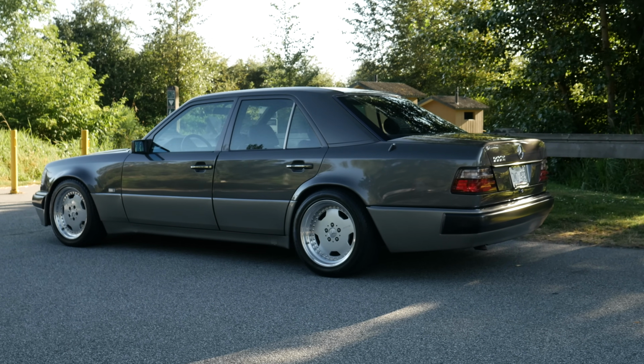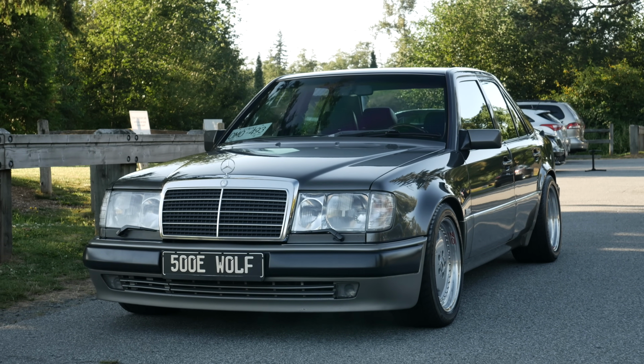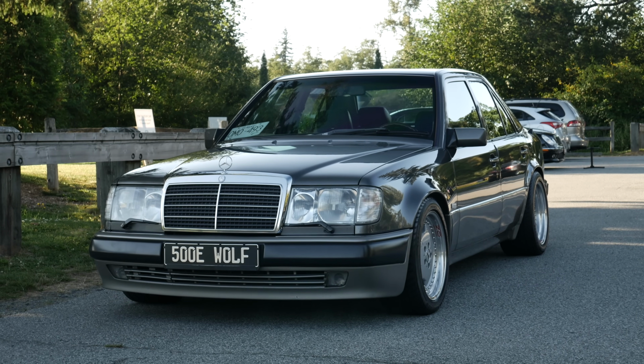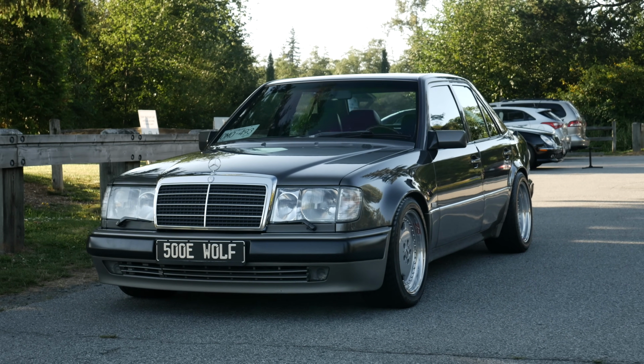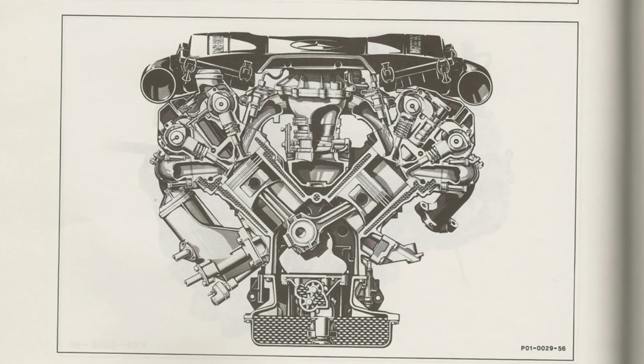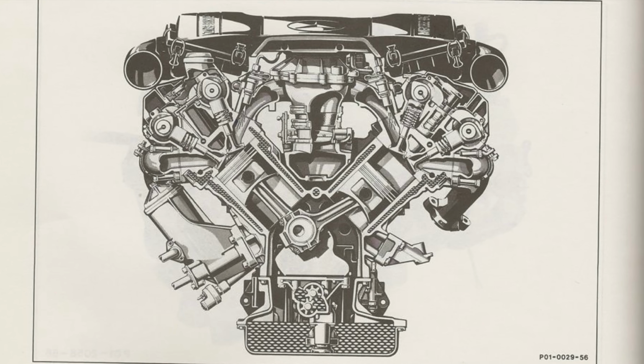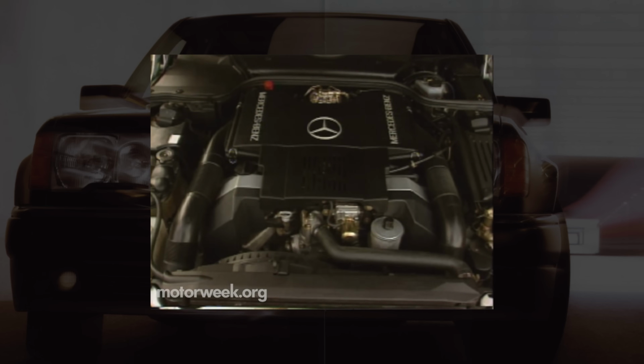Mercedes themselves took notice and wanted to capitalize on the performance trend and send a message to Munich by producing the 500e. Mercedes already had a state-of-the-art engine in development slated for 1989 with their own 4-valve heads. It was the 5-liter M119 V8 engine for the upcoming 500 SL.